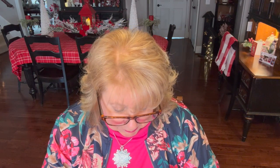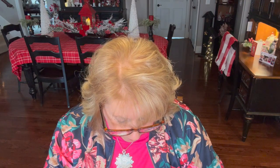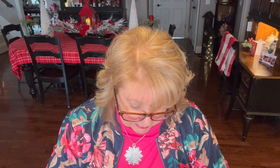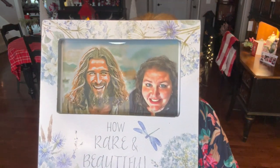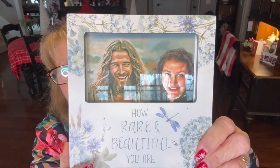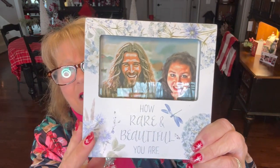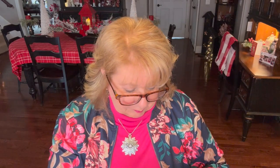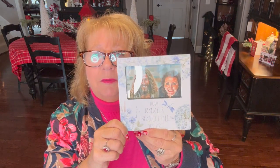Then she said, I also felt inspired to paint her with Jesus. It is a different medium than I am used to. It is a digital painting. And this is it. Look at that. It's absolutely beautiful. That's her Kristen and Jesus. Just beautiful. How rare and beautiful you are. And she was rare and beautiful.